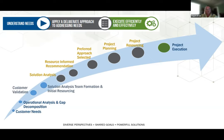There are a number of groups within S&T and the components which work to take in our customer needs, to decompose those needs into gaps that are well fleshed out, and validate that gap with the customer. So we go back and we say, this is what we think the gap is. These are the performance parameters and the metrics. Do you agree? Then the solution analysis team looks at possible solutions, and the funding is evaluated.